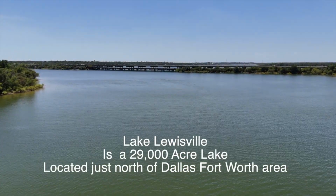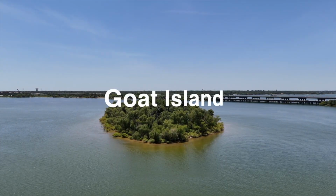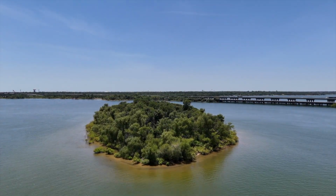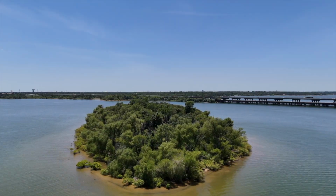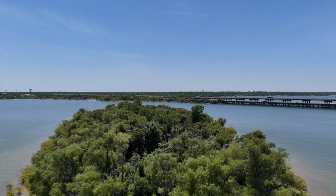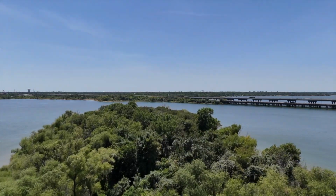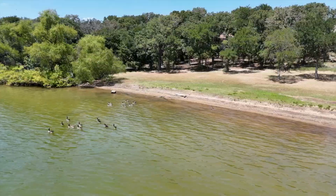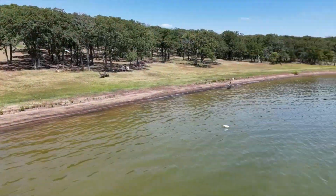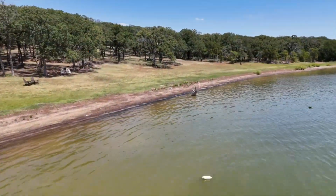You know, there's several islands on this big lake. They serve not only as an idyllic retreat, but also a testament of Texas' vibrant heritage. The closest island is Goat Island. You can swim or kayak from your backyard or your home over to this island, and if you like critters, they're in your backyard. White-tailed deer, geese, and ducks.